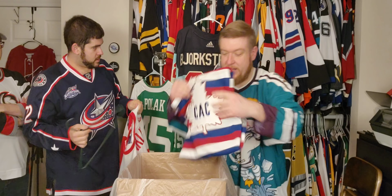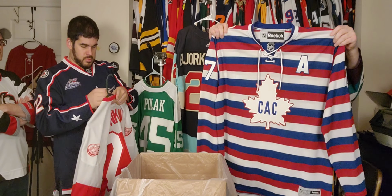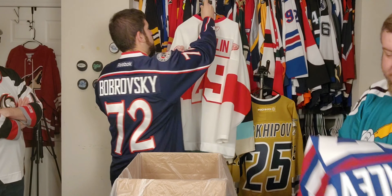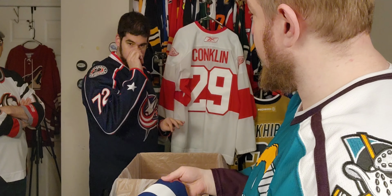Yeah, no, you know it immediately. I'm doing it this way. Barber pole, nice. Just in time for Ugly Jersey Week. It's an A on it because it's Alex Kovalev. Now, of course, the jersey doesn't come with... Oh, God, that's twill. This whole piece is twill.